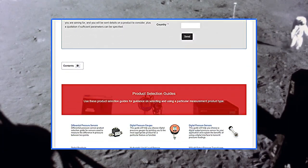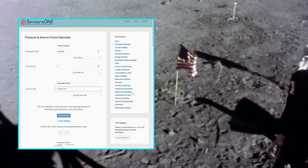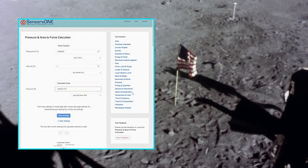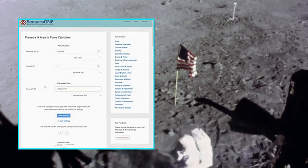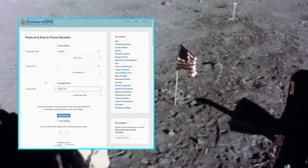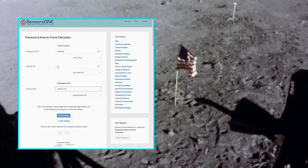It even has weight to acceleration and everything else in here. You can actually take the weight of a rocket and calculate the acceleration that it's going to have based on the amount of thrust that it has as well. Now that third column, that calculated force, that's measured in pound per square inch, isn't it? Here's the measurement in the middle. Okay. So its area is 1 square inch.